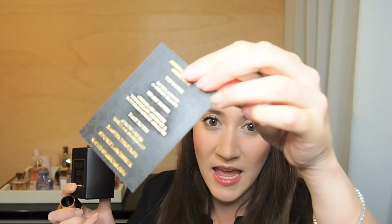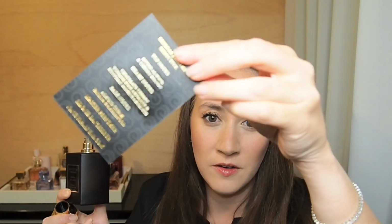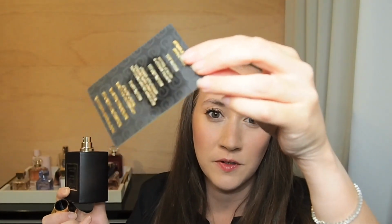And I haven't even gone in for a sniff this entire video that I've been filming, because I sprayed it on this card and it's so intense that it's just been wafting the whole time I've been talking. As you can see, I sprayed it on this card and the fragrance oil residue is still left over. So it is a very highly concentrated fragrance, as you can tell. It is an absolutely stunning fragrance.